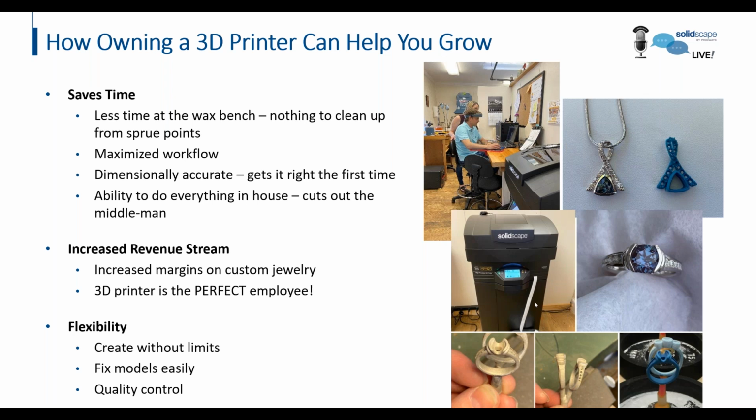Let's see, increased revenue stream. I think that came back to me saving all the money on not buying parts and pieces from all the different findings companies. The flexibility of me being able to have my own printer instead of using a house to print them for me was, I couldn't imagine it any other way.